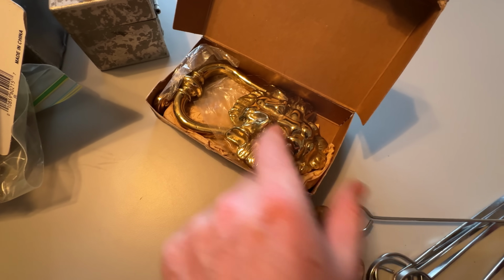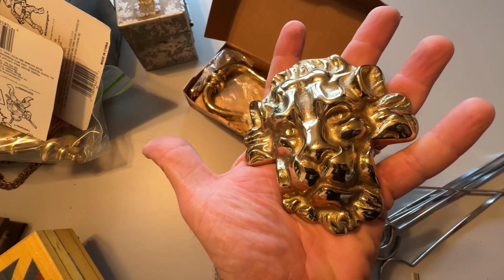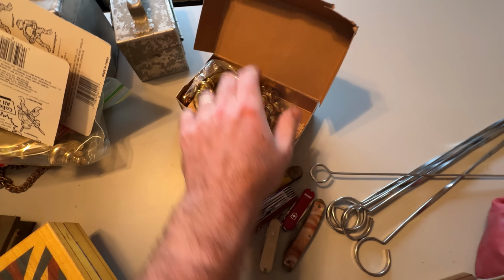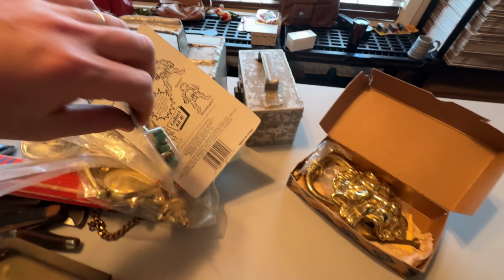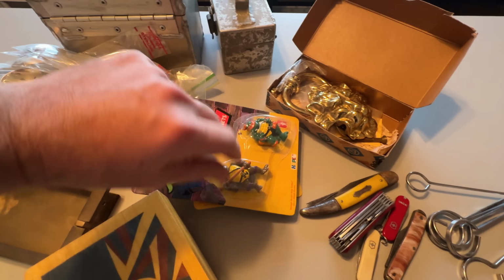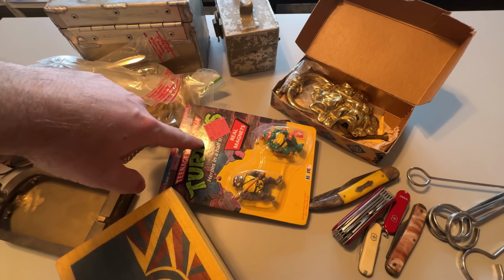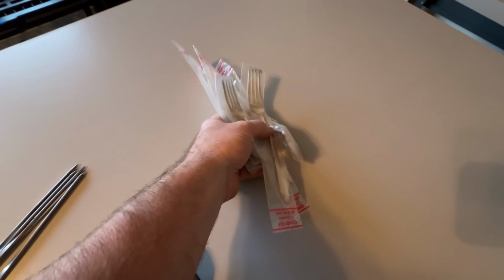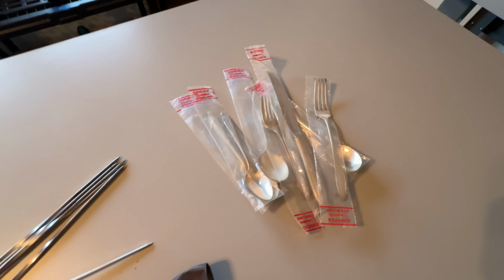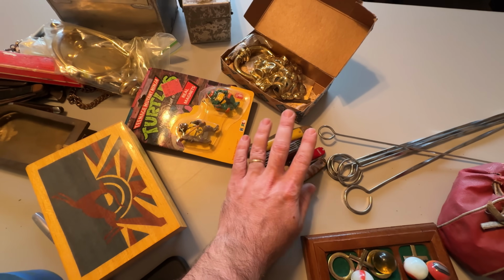This guy right here, the brass, check him out. He's definitely going to be eBay. I think he goes for about 60 or 70 bucks. He's from the company Baldwin. And then the Ninja Turtle guys, these are good. These are actually vintage, but they're going to go on Whatnot. The silver spoons, these are sterling silver spoons and forks here, and I think one knife, brand spanking new. That'll be eBay. All of the pocket knives are going to be Whatnot.